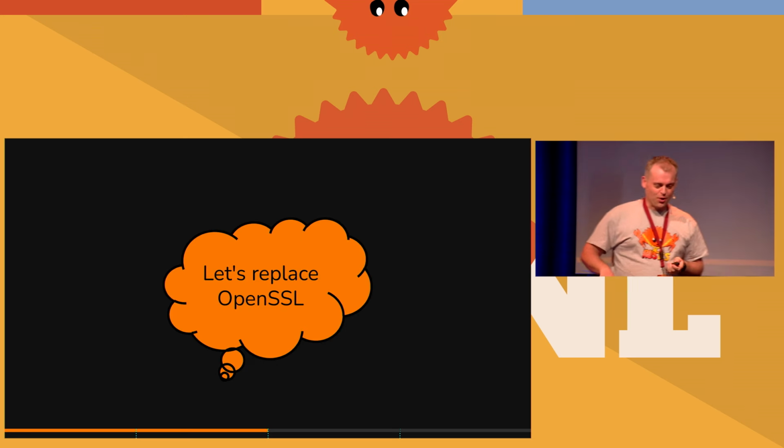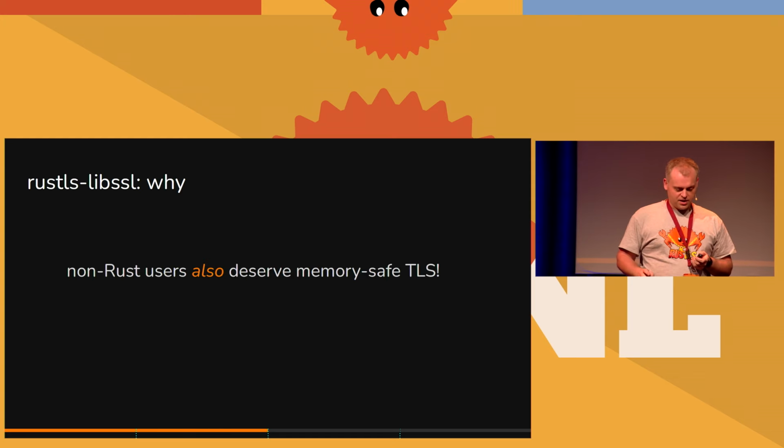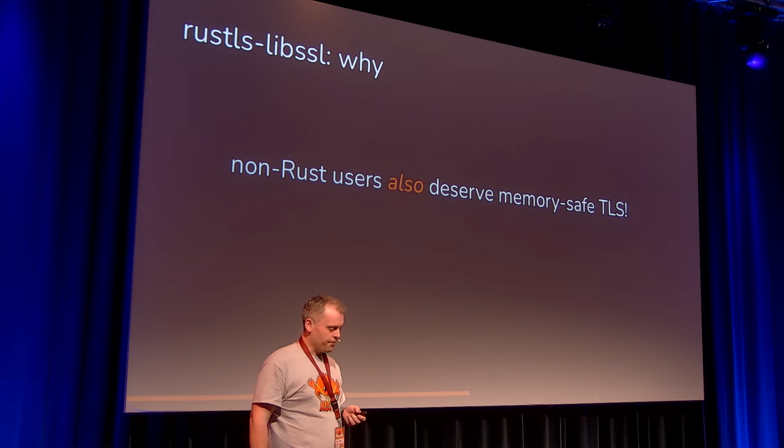Now I look a bit stupid rolling back on replacing OpenSSL, but we're going to do it bit by bit. And this is the first bit, I think, a small sliver of the first bit. Let's not get ahead of ourselves. The reason we're doing this is I think we've done quite a good job of implementing TLS in Rust for Rust people. But slightly less of a good job about taking that good work and making it usable for people who aren't rewriting everything in Rust. And so this is an effort to do better at that.